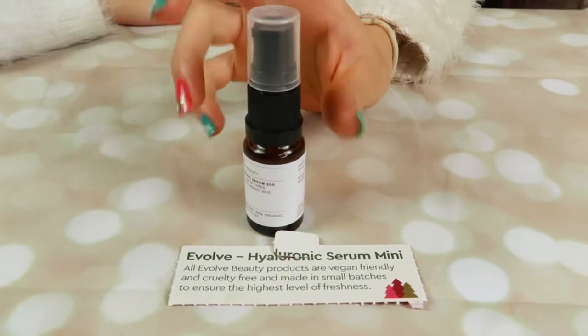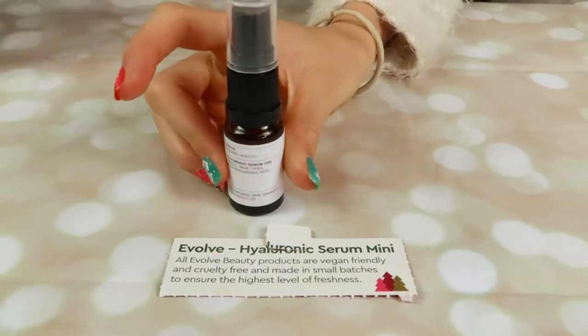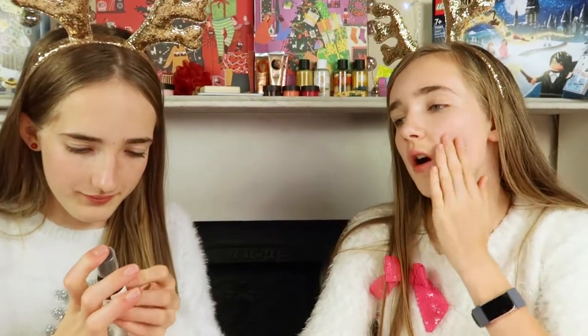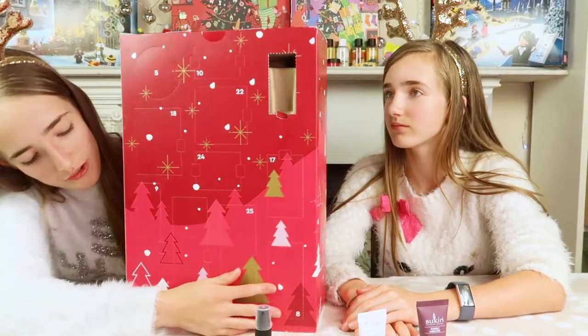So we have a hyaluronic serum, which you rub onto your neck and your face. So I'm going to have a go. Scratch a tiny bit onto my finger. That actually came out quite a lot. Oh, that feels really nice and cold and fresh.